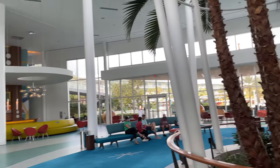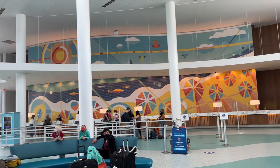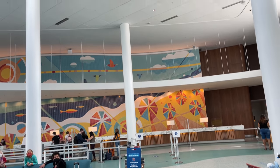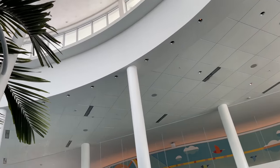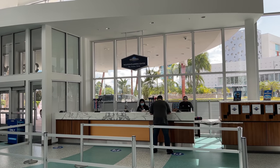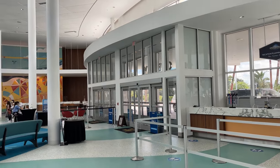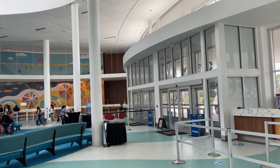And upon entering, this is what the lobby looks like. It's really nice. Super easy to find your way around. It's not complicated. The ceilings are extremely tall, and they have these beautiful palm trees in the middle. They have your vacation planning center as well as your area to get your tickets. They also have a rental car area for you as well.